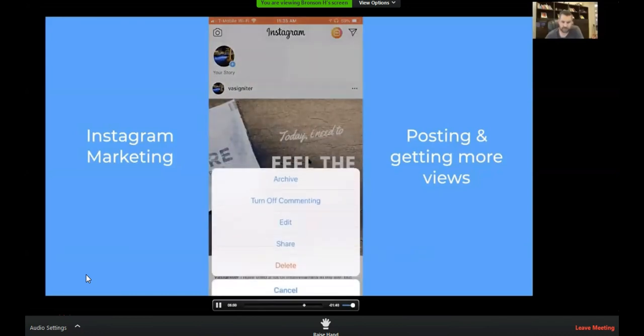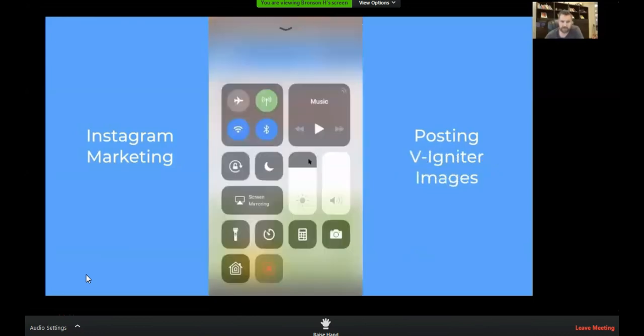Yes. So the next thing is posting Vigniter images. Great. I don't want to create images. I'm not a designer, and I don't intend to. So if that's you, then part of the benefit of Vigniter is that we're working to provide you some great images and great content. And so I will show you quickly how to do something from Vigniter.